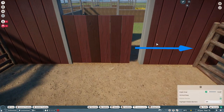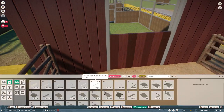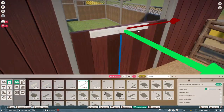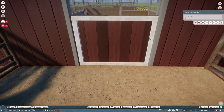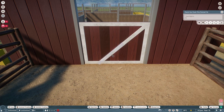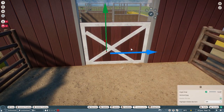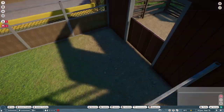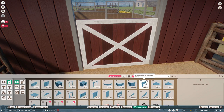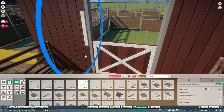I could make these entrances incredibly big so that the animal hitbox would go through there, or I could go with the more realistic way and simply not give them access to the indoor space. It's a bit sad. Maybe if Frontier changes how the hitboxes work in the future, we could potentially see them being able to use this.